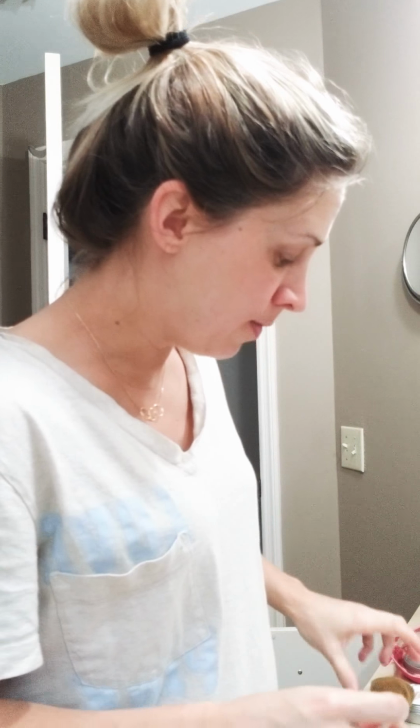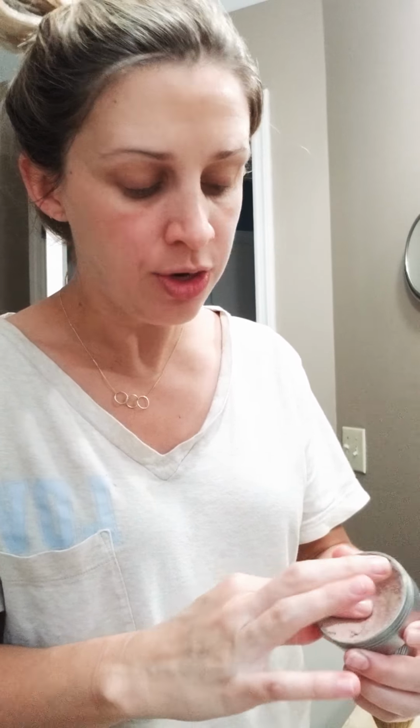So the next thing I'm going to do is put on the tinted primer. Right now, in this time of year, I'm using a shade 3. I can use a shade 2. A lot of people go lighter just to do specific areas like under the eye. So you just scoop a little bit out, blend it in your fingers. And for me, I actually don't even put it on my whole face. I just do some target areas that need a little extra love.